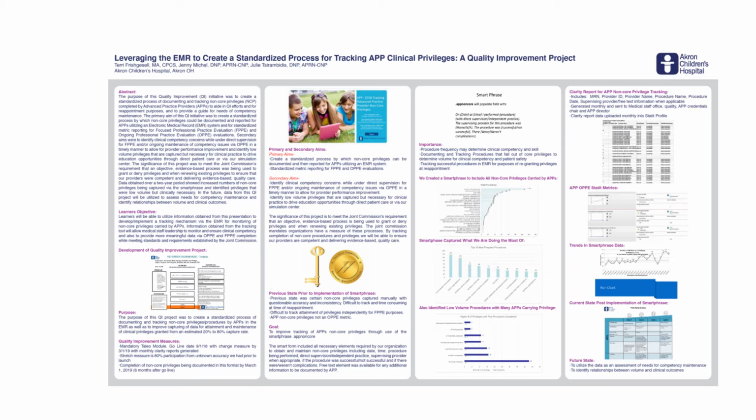The primary aim of this QI project was to create a standardized process by which non-core privileges would be documented and then reported for APPs utilizing the EMR, and to have a standardized metric reporting for our professional practice evaluation process via the FPPE and the OPPE.